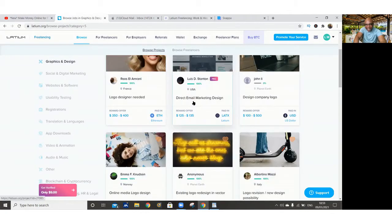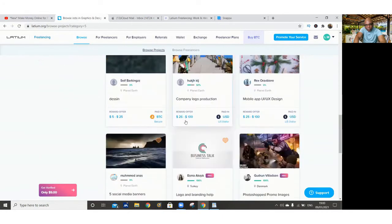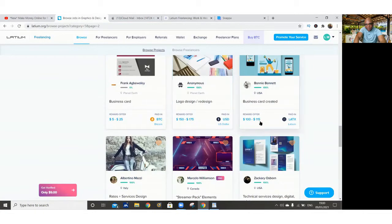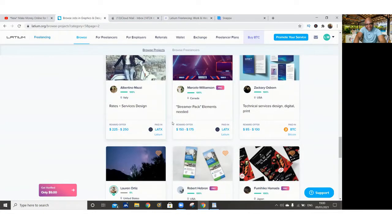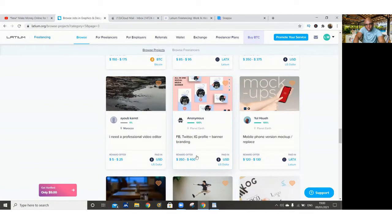So you see that one, direct email marketing design, 125 to 135. What about that one? Design company logo, up to 500. Existing logo redesign in vector, 75. That one, 250, 150, 100. That one, 425. That one, 175, 115. You can see that there is a ton of projects running on this website. But I want to draw your attention to this one, which says Facebook, Twitter, Instagram profile plus banner branding.